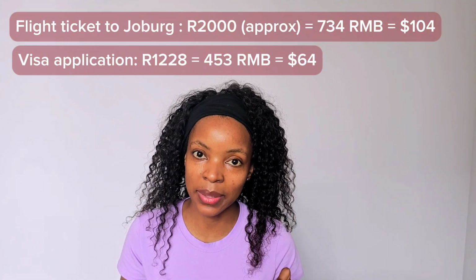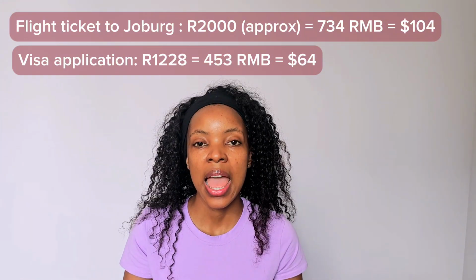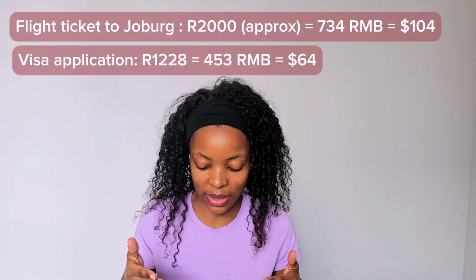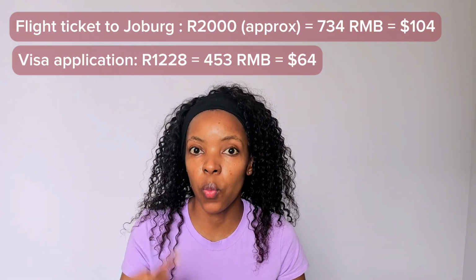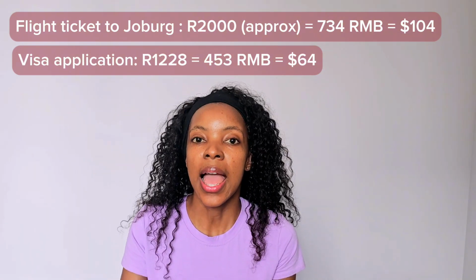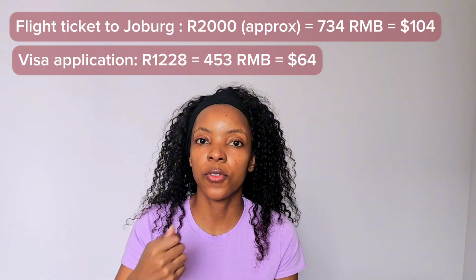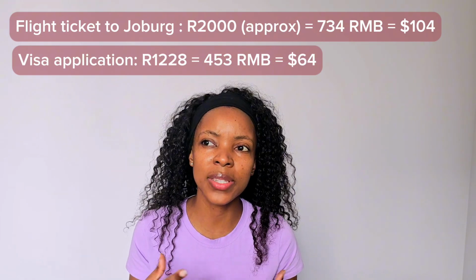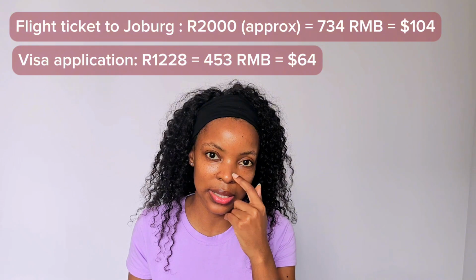The actual visa application was 1,228 rand. And the appointment, let's say I make the appointment today, I receive the appointment date exactly 1 week later, so I go on that day. And let's say I go on that particular day, the visa was ready the following week. I don't know whose mistake it was, but there was a small mistake that was made, so my visa was delayed a bit, but it didn't delay that much.